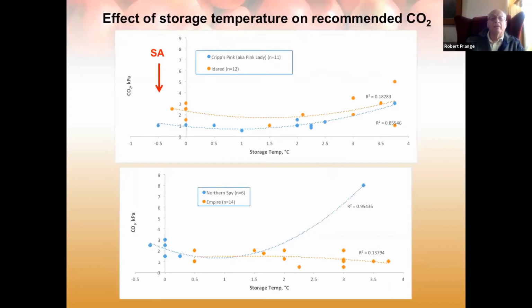Now, the other factor with slides that I'll present in this presentation is storage temperature. The first one is the widest range of storage temperatures for Cripps Pink and Ida Red. And as I go down the slides, you'll see that storage temperature range collapse a bit, just because that's the way the storage recommendations came to me from different varieties around the world. So here's Cripps Pink. It ranges from minus 0.5, that's the blue dots, all the way up to 3.5 degrees Celsius. This is long-term storage.